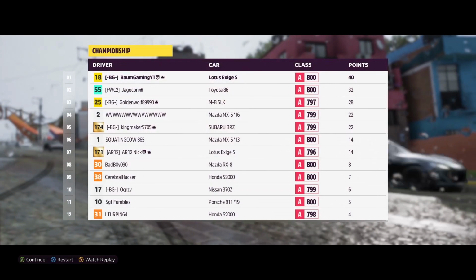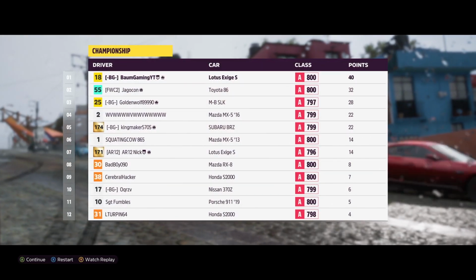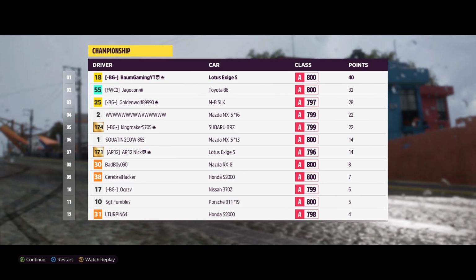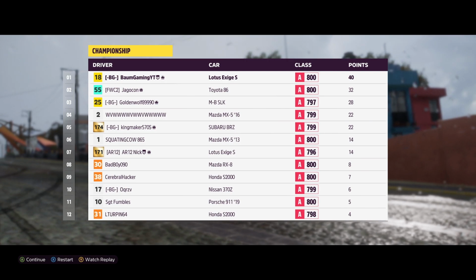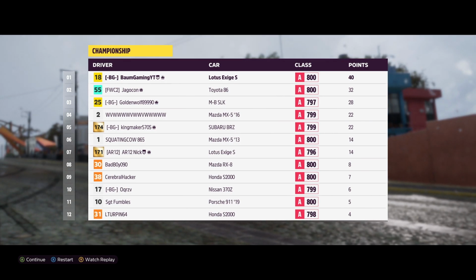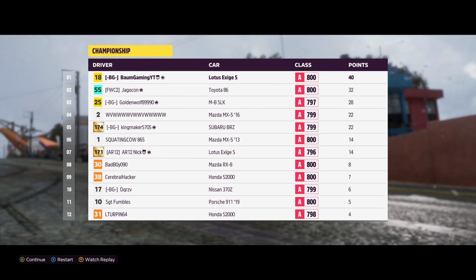If I hit next, you can see I have 40 points in total. So basically this is where you need to be first at the end of the championship. You don't necessarily have to come in first in all three of the races, but you need the most points at the end of the championship. So let's jump into the last one and jump into our final car.